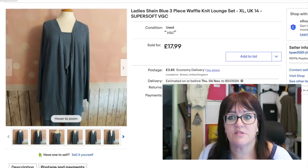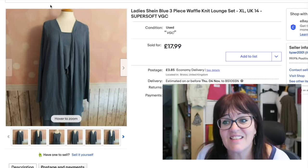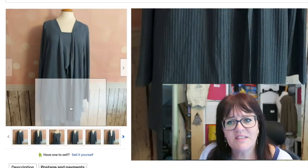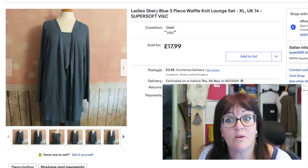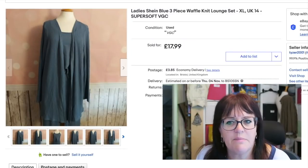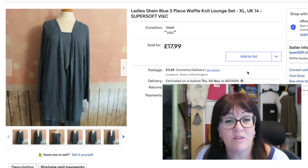For the 3 pieces altogether, and it's been listed a little while, and I kind of thought, have I aimed a bit too high? But it's really nice. It felt lovely, a lovely soft material, so I thought it was worth it. Now, that's not a brand you might think is definitely worth picking up, because they're kind of a budget brand, aren't they? But I was really pleased to get £17.99 plus postage for that. It took a while to go, but it has gone.